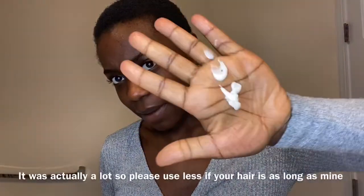That I'm really not using that much. I don't have that much hair. And then I'm just gonna take it and really put it all over. And I do like to do it in a circular motion because this is how I guess the curls start to form. I might have put too much, y'all, but it's okay. So yeah, this is how it looks.